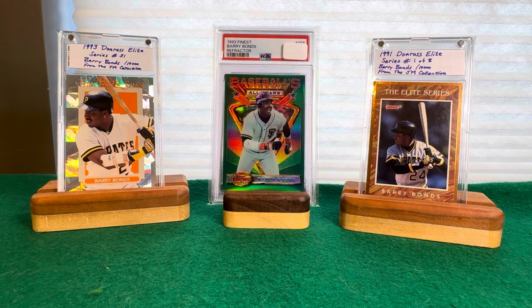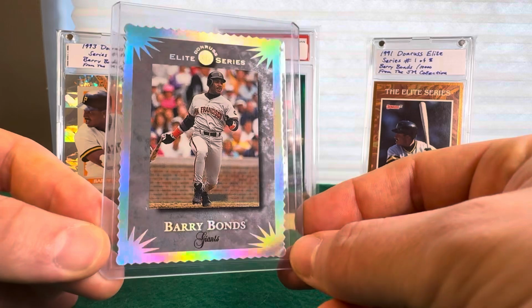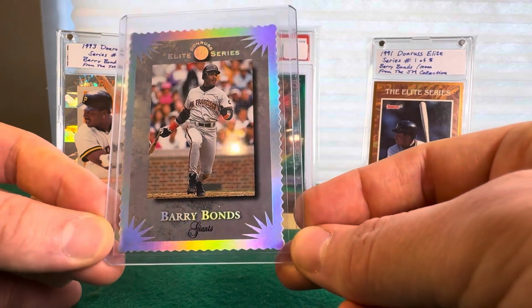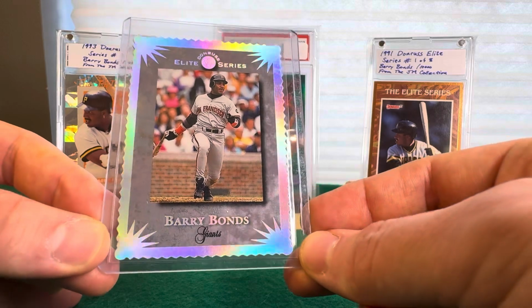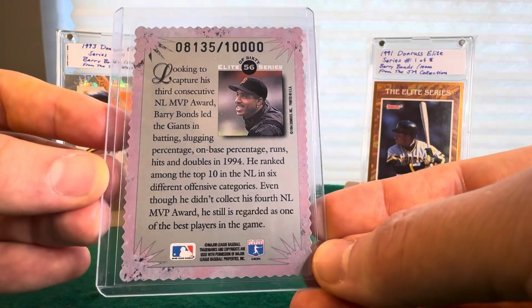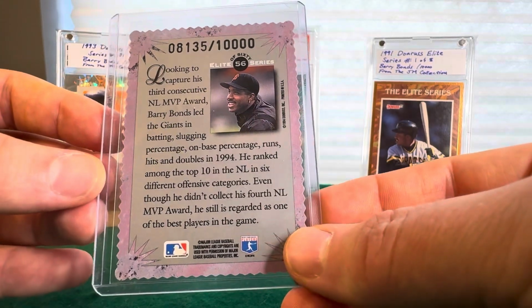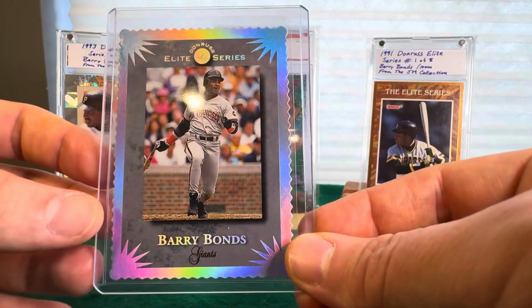Okay, and then I got a few other smaller ones, but even if they are smaller, they're ones that I think are really cool and special to me. And so I love this '95 Elite with this beautiful refractor deckled edge. Super cool. These were still at this time, in '95, numbered out of 10,000. But these were significantly easier to pull. I actually pulled one of these from a pack one time. I pulled the Jeff Bagwell in the 90s as a kid.